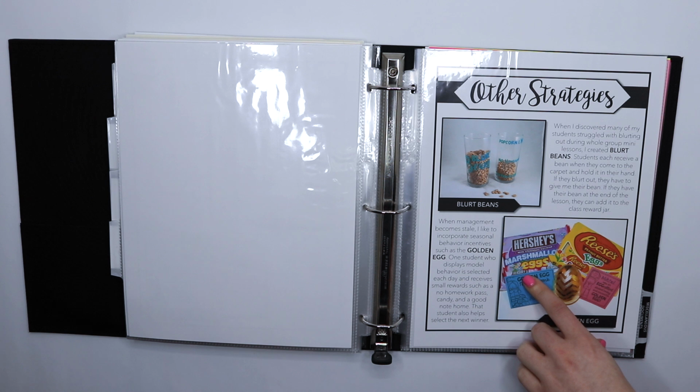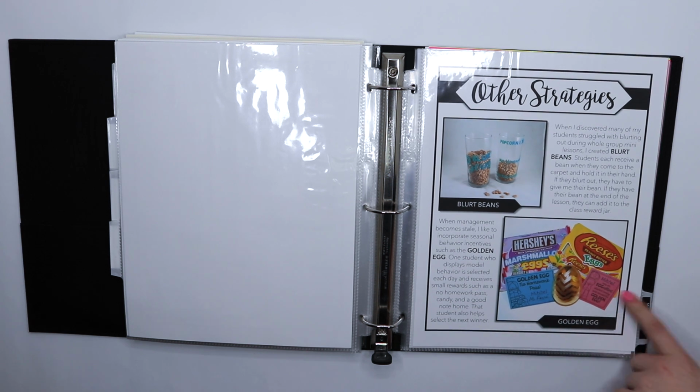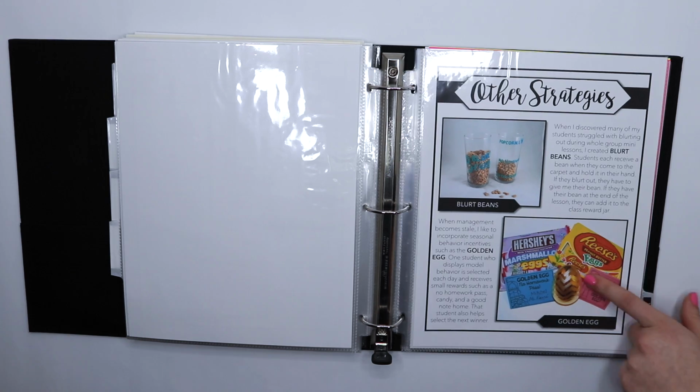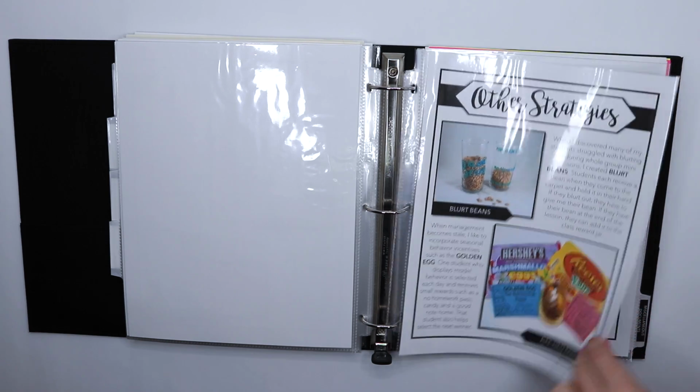And I also talked about seasonal behavior incentives that I'll do, because we all know sometimes classroom management gets a little bit stale and you need something new to change it up. So this is something I do in the spring. This is in my TPT store if you are interested in that.